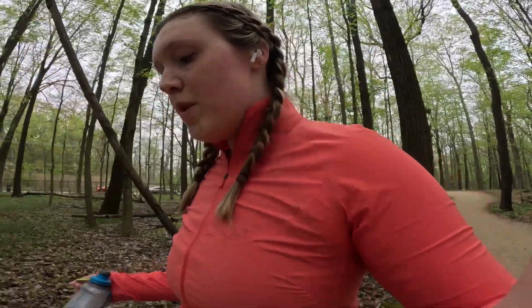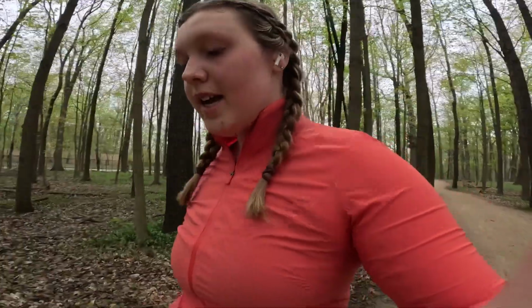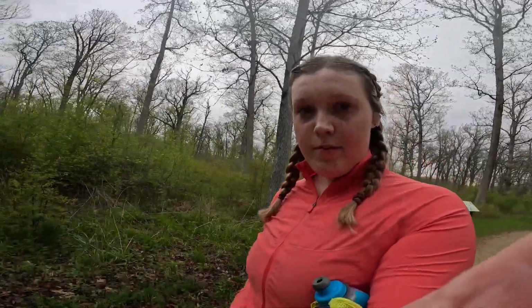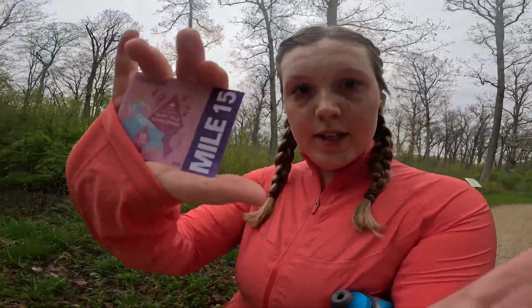So if warm, humid, rainy weather today means sunny, cool, slightly windy but not too windy weather that day, I will take it. I will take it and I will be grateful. So let's keep going for mile 9. I just hit mile 9, 15.